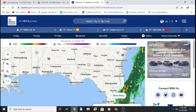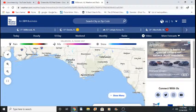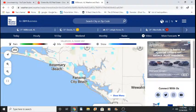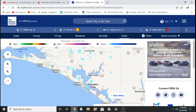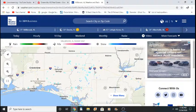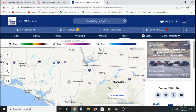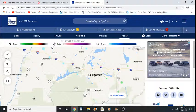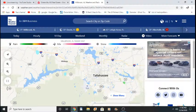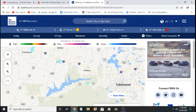But we're gonna take a look here at Florida, where they're actually getting some snow right now. You can see here around Panama City Beach, Rosemary Beach, Defuniak Springs, all along I-10, all the way into Tallahassee pretty much. You can see a little bit of snow coming in through Tallahassee. Now these little spots of snow are usually just a light dusting.